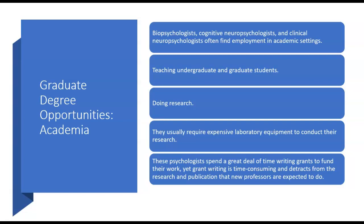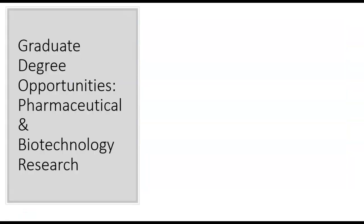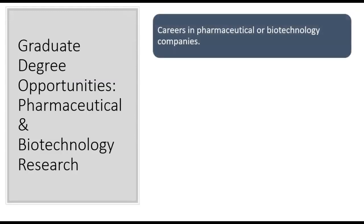So if you're looking at a career in academia in this particular domain, you might want to expect that grant writing is going to be a part of your future. There are also opportunities in the private sector, particularly in pharmaceuticals and biotechnology. These can be quite lucrative careers when you are properly prepared for them.